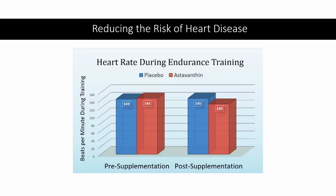In a clinical trial on 27 overweight people, supplementing with astaxanthin lowered the bad cholesterol and the oxidative damage, possibly reducing the risk of clogged arteries.